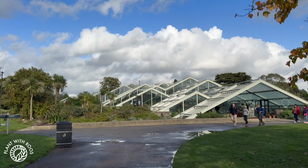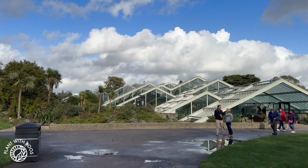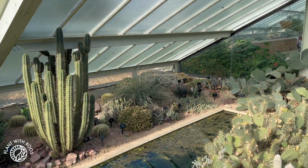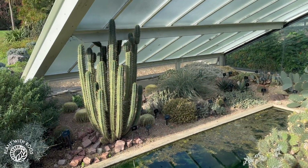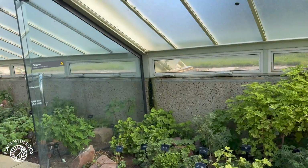I love these old-fashioned looking designs of greenhouses. The next one is much more modern, but the plants are incredible, so that makes up for it. Here's the first look at the other greenhouse. As you can see, it's not as old looking. It's still cool, but you'll see inside it's amazing. I'm just realizing that these cacti are growing outside under a cover so they don't get as much rain, but that's outside. Ha! That's pretty cool. Princess of Wales Conservatory. Let's go see.